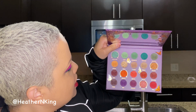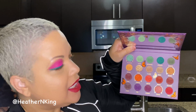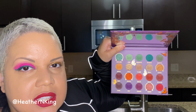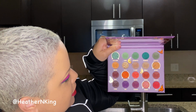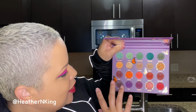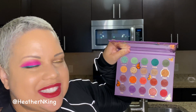Oh my gosh. So we are going to do eye swatches of every single shade. So let me take off what I have on my eyes now, and we will just apply each shade to my lids so you guys can get a look. Oh man, this is beautiful. I don't know how well you can see this. I always have to say that because I'm always afraid you can't see what I see.